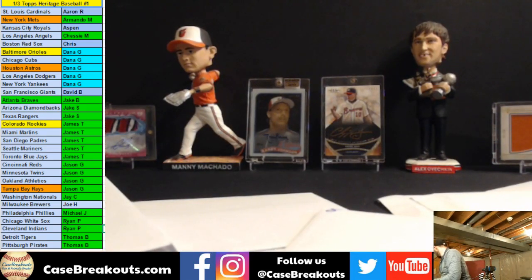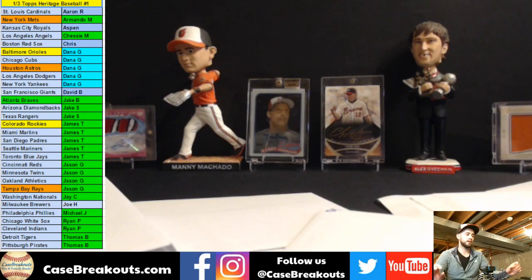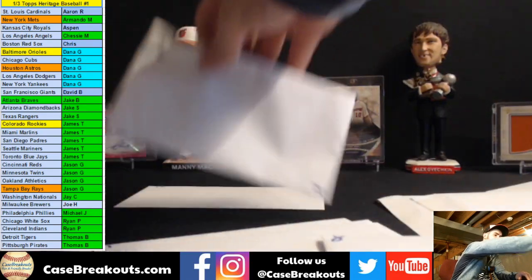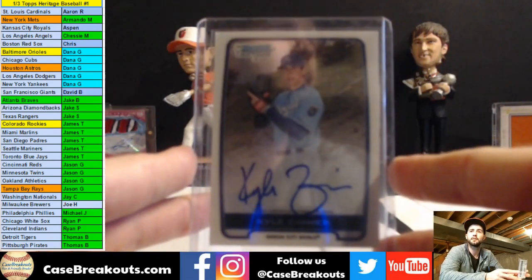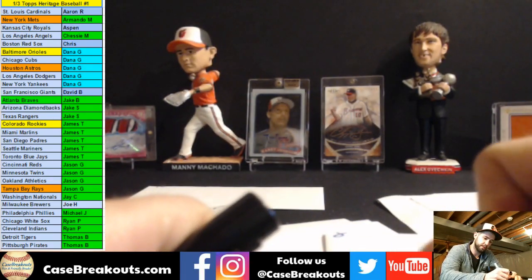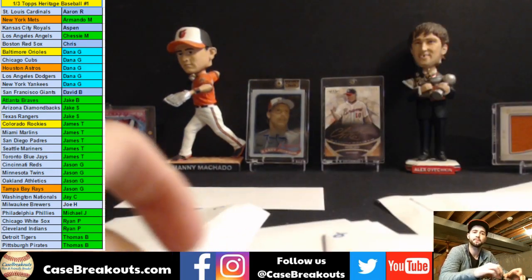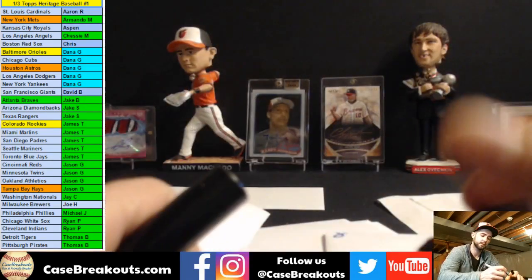Alright, and then 2 will be 4. Let's see who's next. Got Michael J. 2 will be for Ryan P. Ryan, if you're watching this, because you spent $15 in this break and didn't get a hit. 2. There we go, Kyle Zimmer. Might be finally pitching for the Royals this year. So, Ryan P. Once was a huge prospect. Still has some hope, he's still young. People have given up on him already. Ryan P. There we go. Yeah, he had the White Sox.